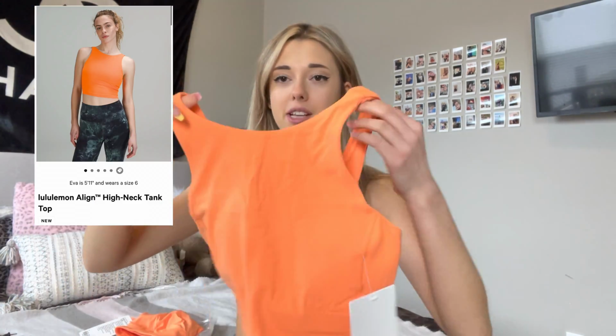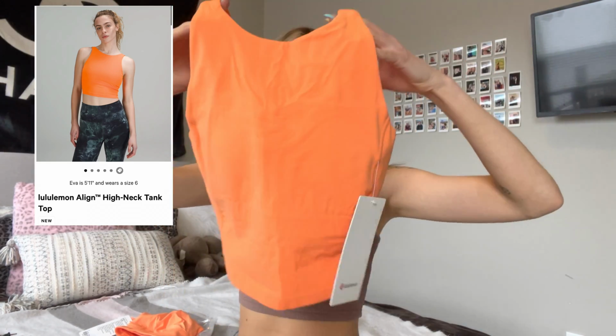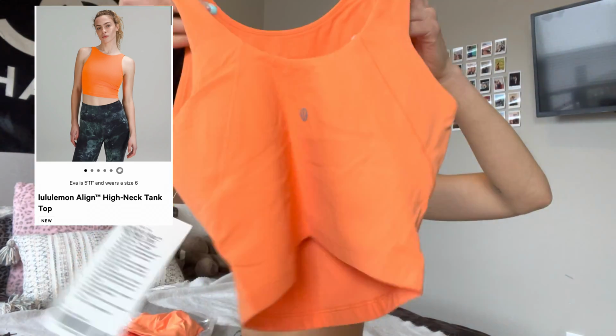And then they also, this is not just another line tank. It's the same material. It's the high-rise top in the exact same color. And then the back is just like the standard. And then it has like the little boob pads in it, but I always take these out because they're uncomfy. This is a lot brighter in person than I thought it was gonna be, but I'm living for it. You're gonna see me running down the street looking like a traffic cone, but that's fine. It'll be cute. Matching sets are a must, and Lululemon really does have the best ones.